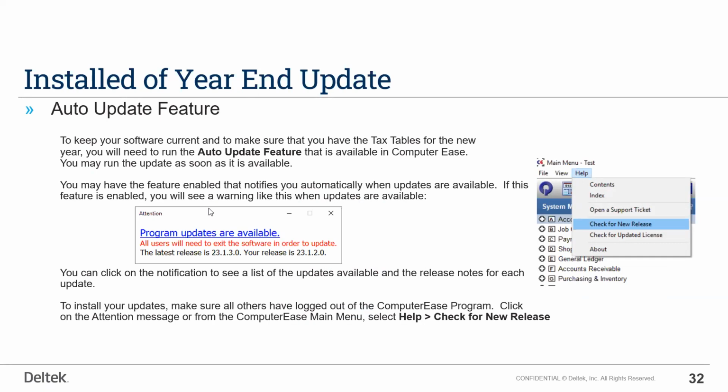You are going to want to make sure that you're keeping up with your updates. The updates are what are going to ensure that you have the most current tax rates in this system. If you have it set to tell you when there are updates, it'll pop up and give you information that there is an update available. Or you can always click on Help, Check for New Release, and this will bring in your new release and let you know what's available.